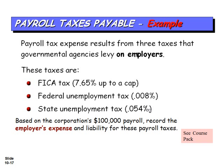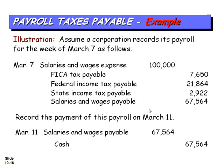There are additional taxes that the employer has to pay. Now let's go back to that previous slide. The only expense we recognize is the gross amount, $100,000. These deductions are coming out of the employee's paycheck. So the employee has paid for Social Security and Medicare, and you see that on your own paycheck, federal income tax and state income tax.